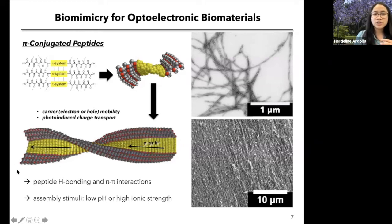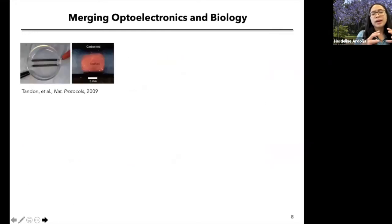So then the next question would be, these are very interesting from the fundamental standpoint, but where would they be relevant and what can we use them for? So I've been talking about biointerfacing, and that's one of the applications that we want to move forward to, particularly thinking about developing optoelectronic materials that can be merged with biology. So when we say delivery of electrical cues, for example, the first thing that comes to mind when we think about biology is electrically stimulating electrosensitive cells.